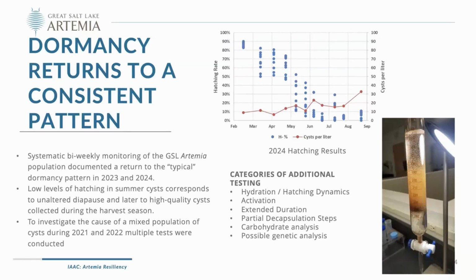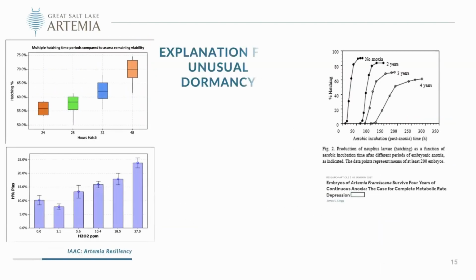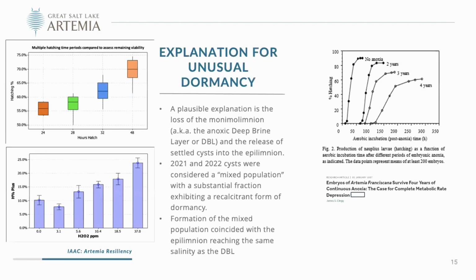And so we did quite a bit of work altering a whole variety of hatching conditions, trying to understand if we have just a mixed population and how we can take advantage of that. So we did things like vary conditions or capture the unhatched cysts and do a lot of analyses on those unhatched cysts under different conditions. And I think there's going to be a variety of different opinions of what happened, and probably many valid ones.